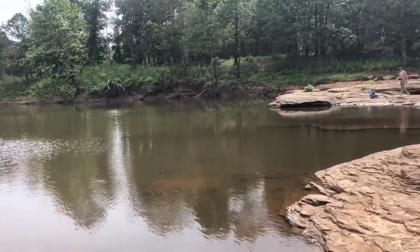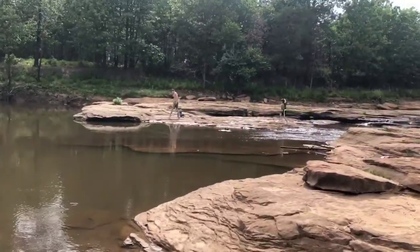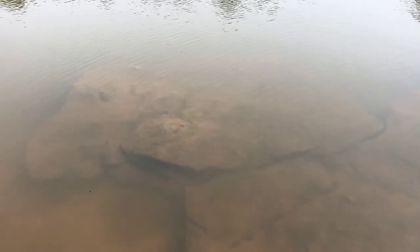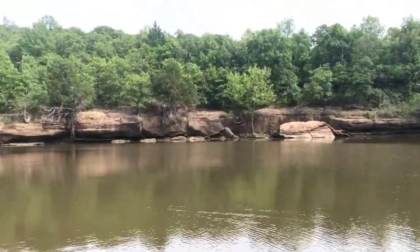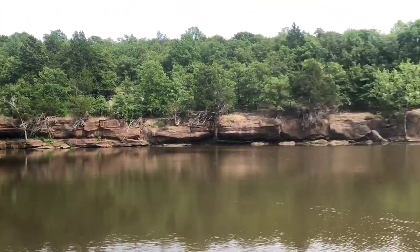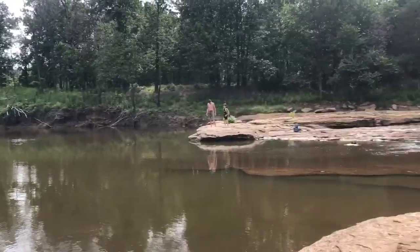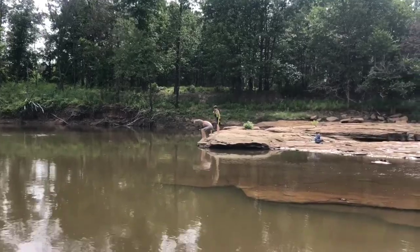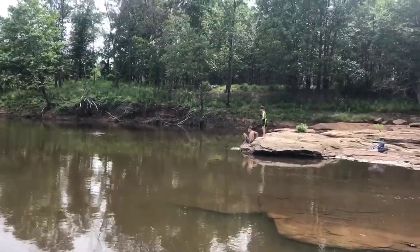Made it to the Boar Creek swimming hole. On the edge of these rocks here, it just drops right off at the end of those rocks. There's high rocks on every side here. We may go over to the other side and climb up and jump off in a minute. The only thing that sucks is there's a fair amount of broken glass up here, so you gotta be careful.